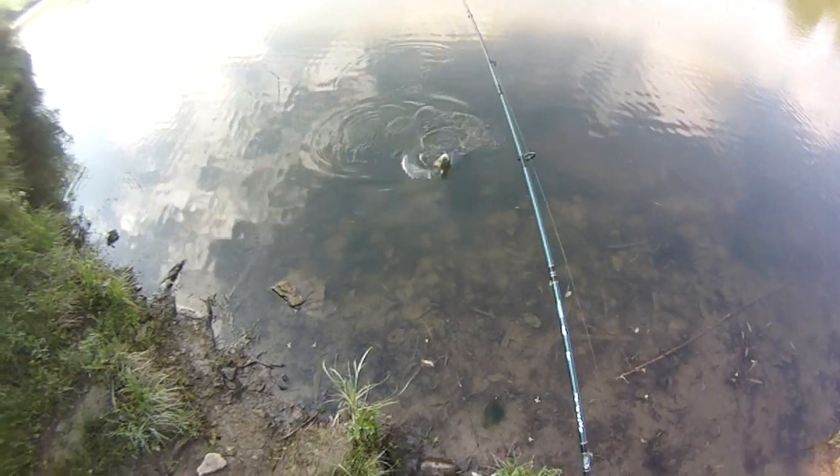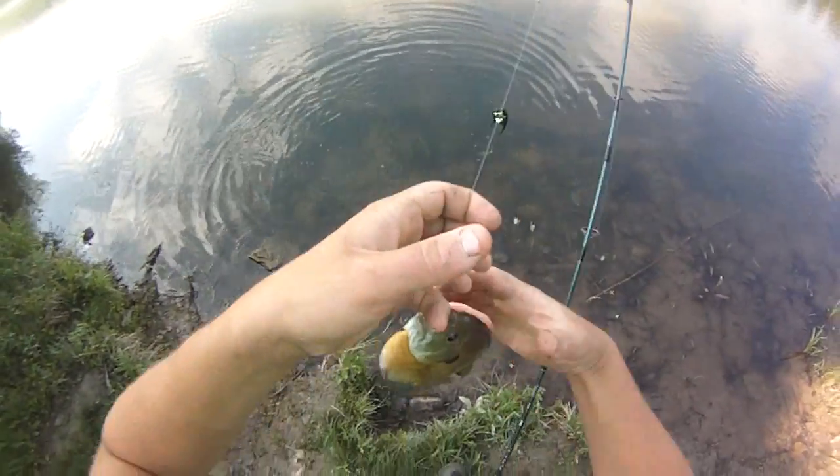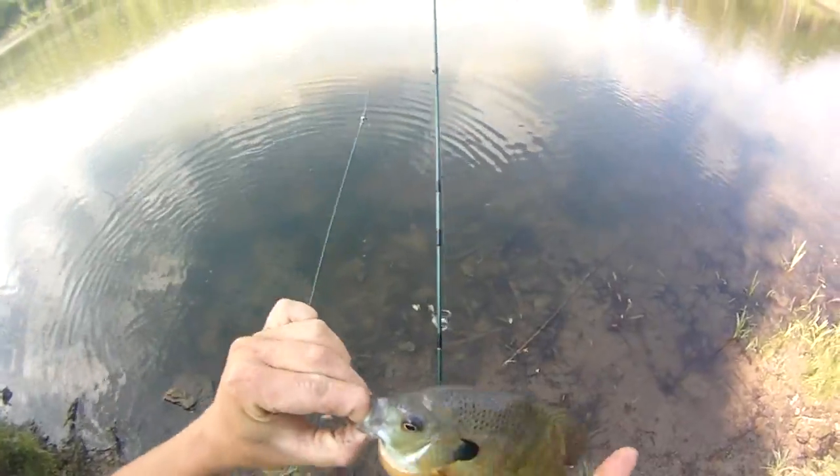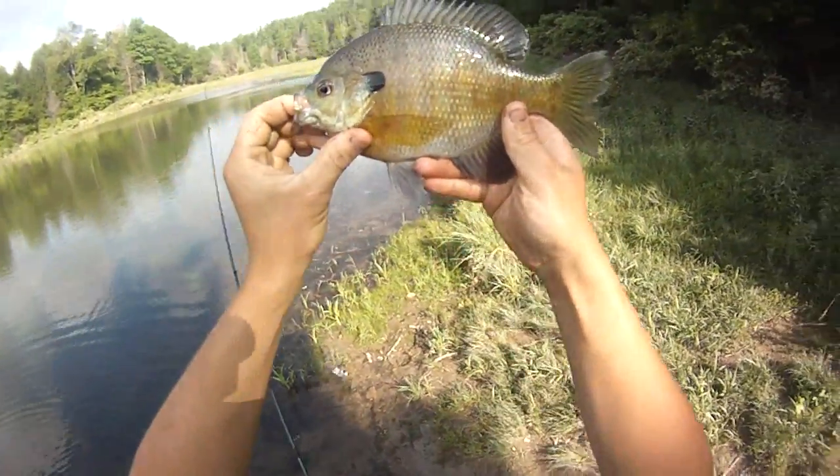This guy took a few minutes to pick up. It's not looking too hot. I'm gonna have to try and find a school of them. This is a real nice one though. Above average. Super tall in the back, pushing 10 inches. Real beauty.